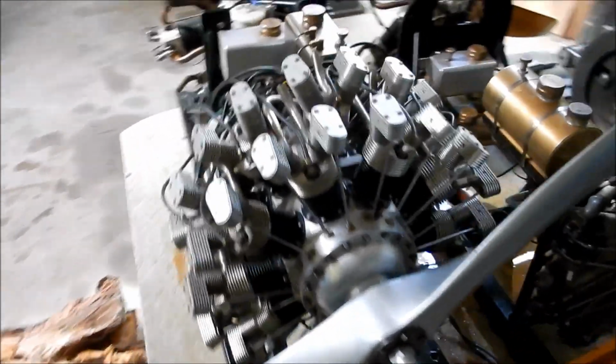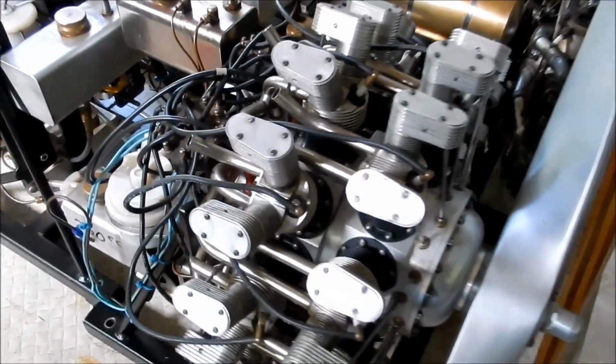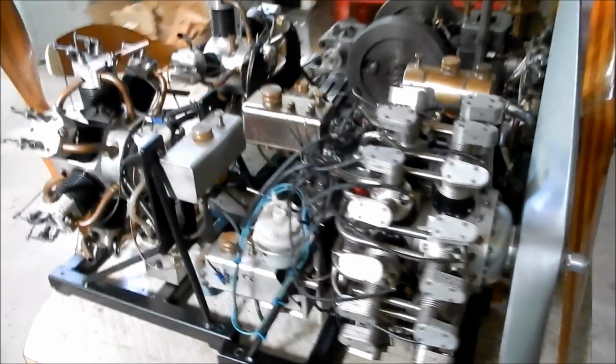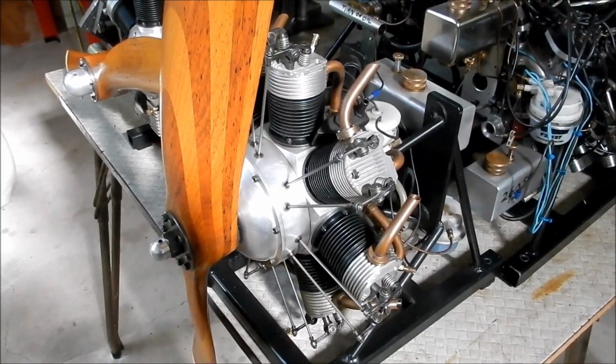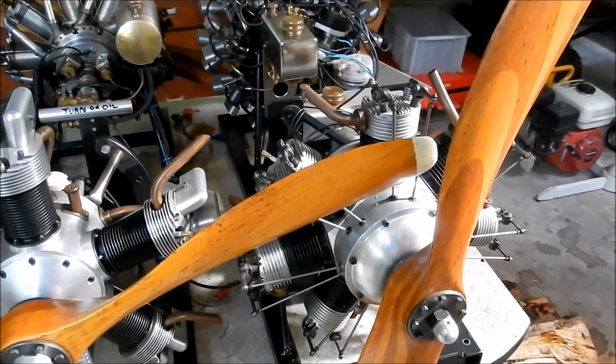Jeez, mate, I mean, this workmanship is just unbelievable. And not only is he into the little internal combustion engines, but we'll have a look at this magnificent 4-cylinder King that he's made in 5-inch gauge, mate? Yeah.